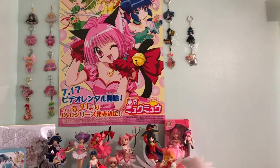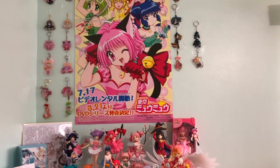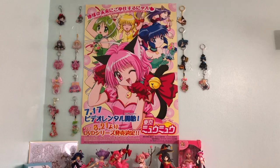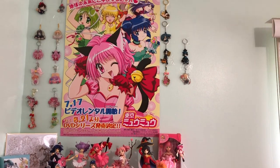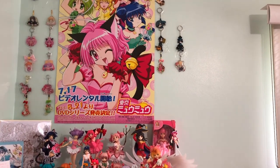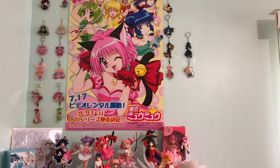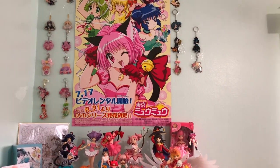So this is the poster. Sorry, I'm recording on my phone, but this is the poster that I was talking about that I didn't want to take out of the packaging, but I finally did, and here it is. It's kind of like an advertisement poster saying July 17th video rental, I guess, comes out. And then, I don't know, something about the DVD on August 21st.